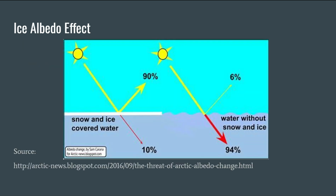Here's a friendly photo illustrating the damaging effect of declining albedo in the Arctic.